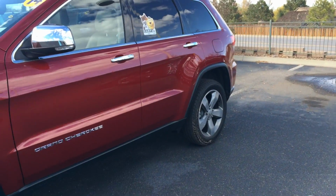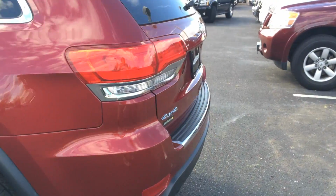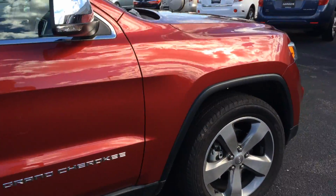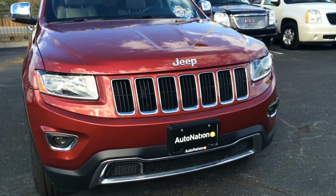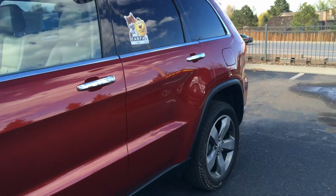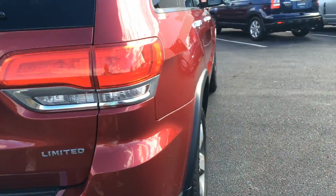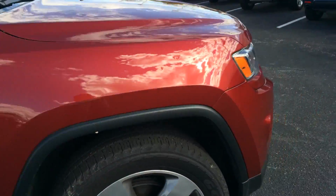The trims go from Laredo, Laredo E, Limited, Overland, and Summit, with the SRT8 at the top. The Laredo and Laredo E are only available with the 3.6 liter V6, and then the Limited is available with either the diesel, the 3.6, or the 5.7 liter. The Summit is available with either the 5.7 liter or the Eco Diesel, same as the Overland. But the SRT8 has over 600 horsepower and has the 6.4 liter Hemi.